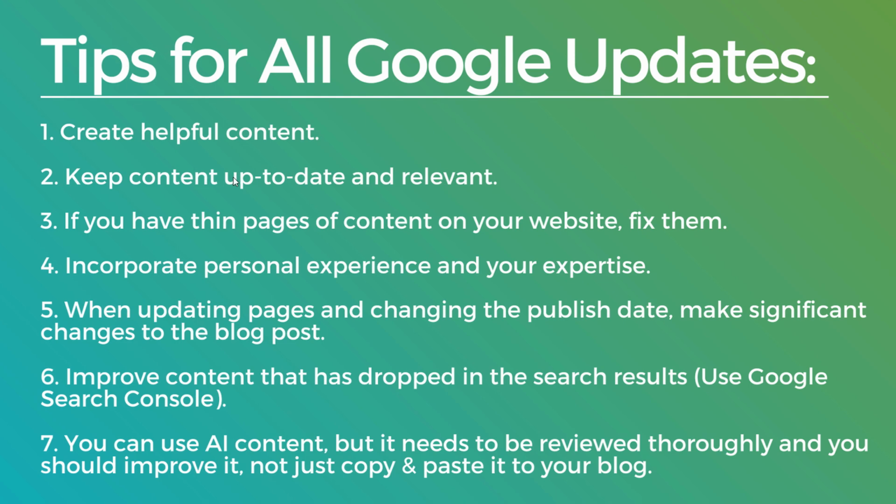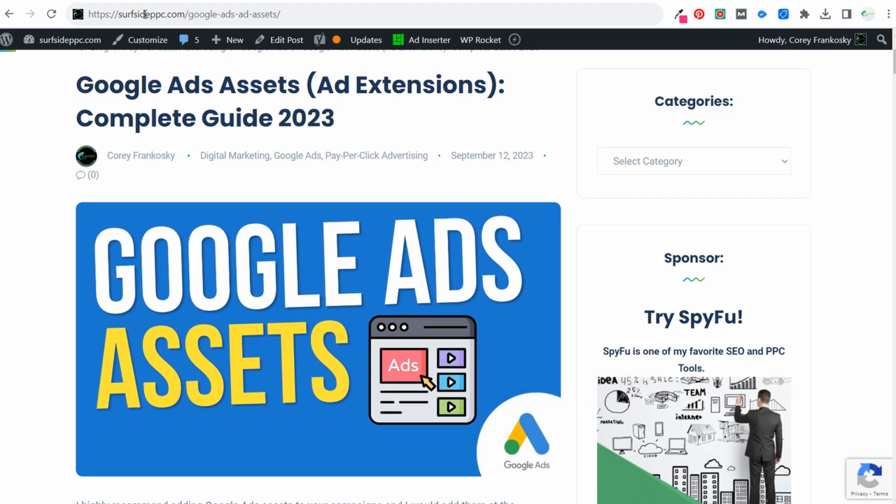Number two is keep content up to date and relevant. So if you have old content, which I do, this is something I'm going back to fix. This is something I'm trying to improve, in addition to thin pages of content on my website. So I'll go over a couple examples of things on my website. Might as well go over them now. So I recently had this blog post here that I updated. September 12th, 2023. It's currently September 16th, 2023.